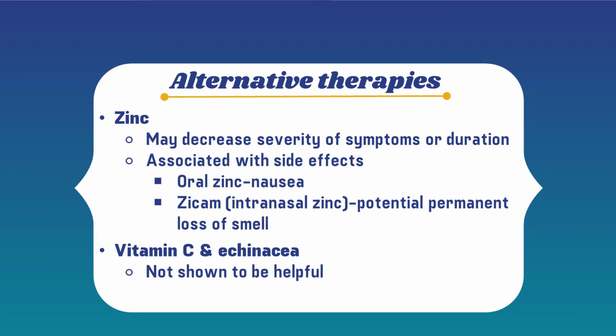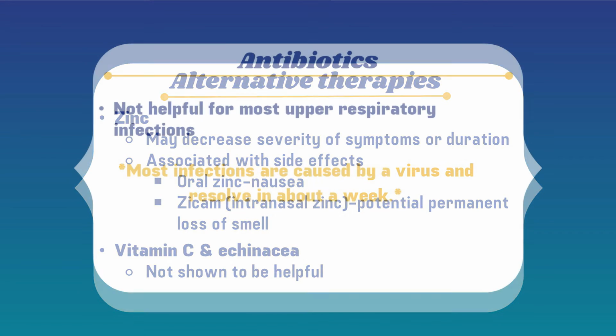Are there any alternative therapies that have been shown to be helpful? Zinc may decrease symptom severity and duration, but requires high doses to be helpful and is associated with side effects. Oral zinc can cause nausea. Zicam or intranasal zinc may cause irreversible loss of smell. Other alternative therapies such as vitamin C and echinacea have not been shown to be helpful in large clinical trials.